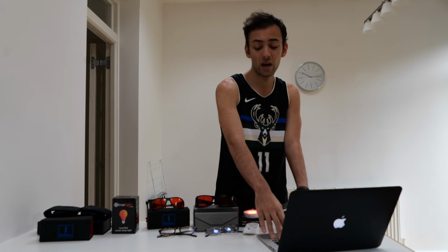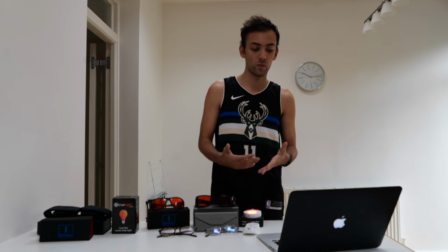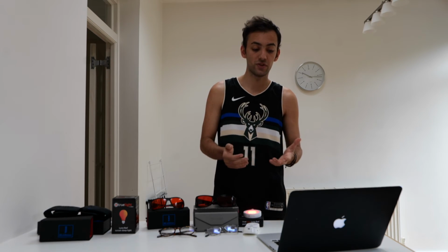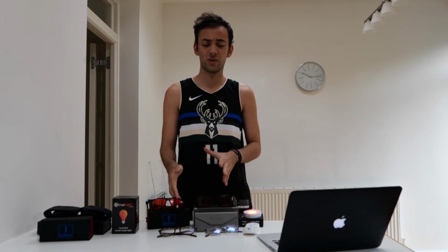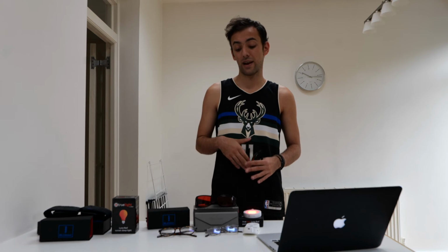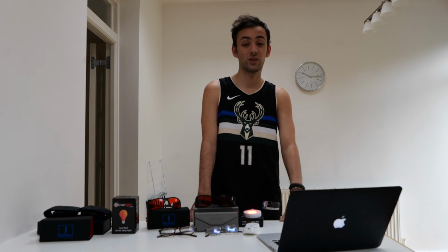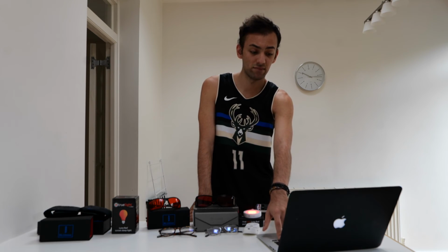Some additional information. Blublox has a major advantage, whereas for every pair they sell, they donate a pair of reading glasses to children in need through the charity RestoreVision.org, which I think is fantastic. Also, all of Blublox's glasses are made in Australia, whereas all of TrueDark's products are made in China. So if that matters to you, it might for some people on a moral level. And overall, that's all the pricing differences.